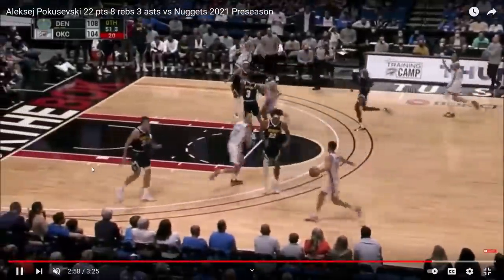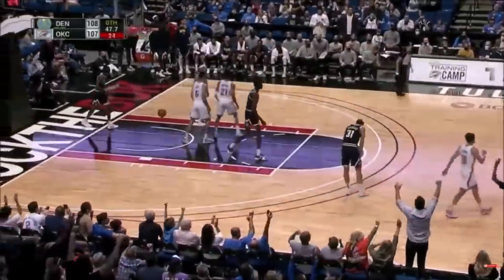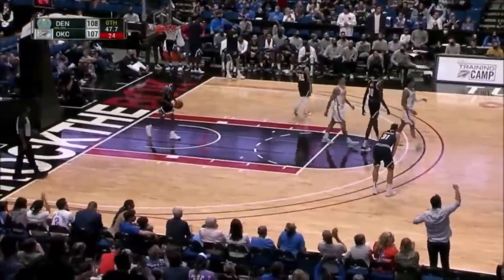We get one more play with him. And top of the key, just another jump shot. I love it. The snap of the wrist, one fluid motion, the little kick that he does with his legs.